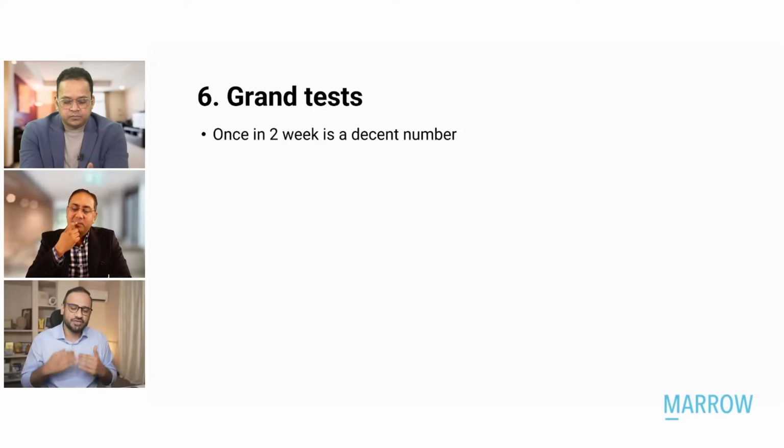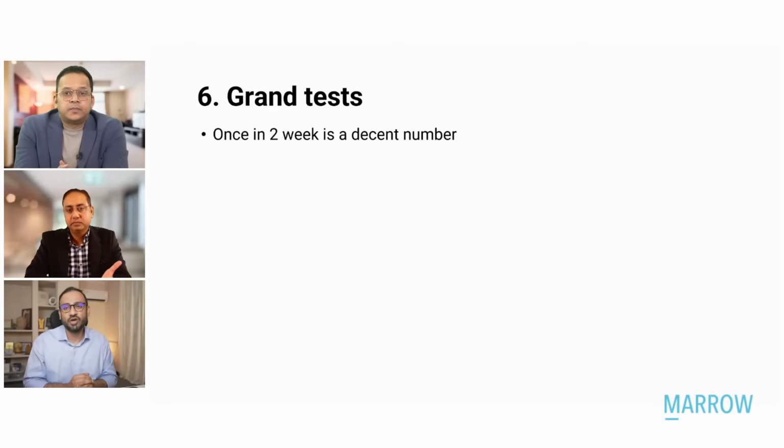What I personally feel is that you should see whether your score is improving or not. If you're not improving, then you're doing something wrong. Your aim has to be to improve your score by at least 5% every grand test. Hopefully by the time you come to the exam, it should be much better than what you started with.